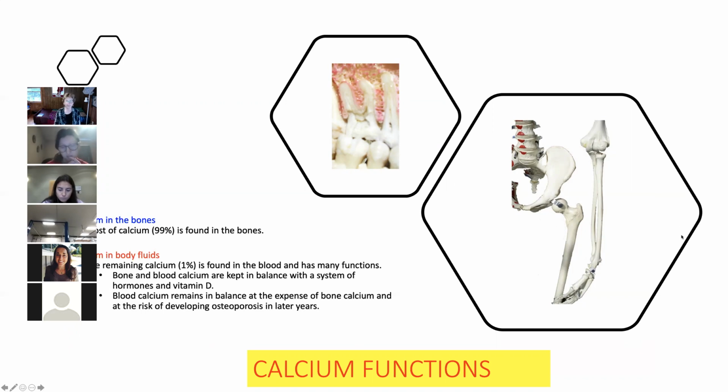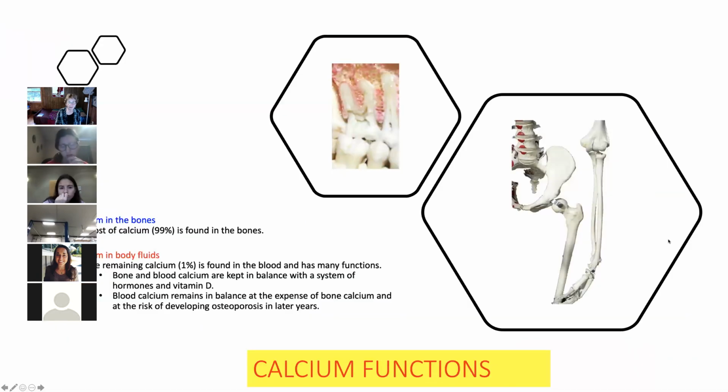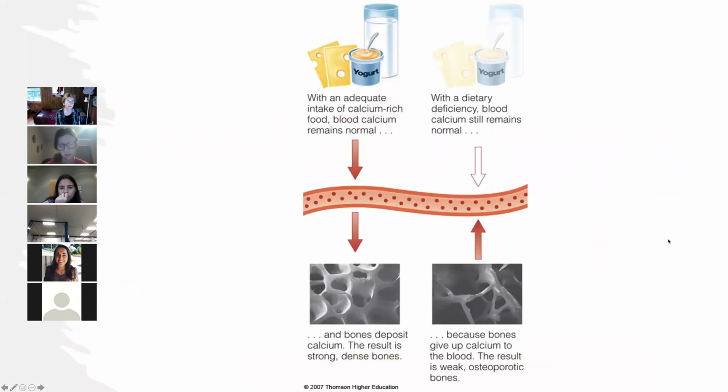And yeah, okay, let's see. This is another slide, a picture that was in the video, basically showing on the left, with adequate dietary intake, your blood calcium will be normal, your bone calcium will be good. However, if your diet's poor, your blood calcium still is normal because your bone is sacrificing calcium in order to maintain blood levels.